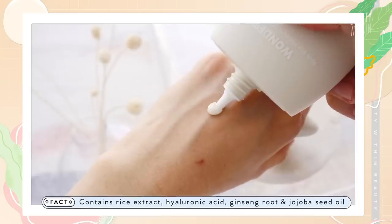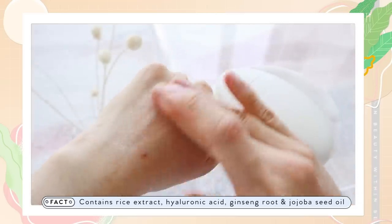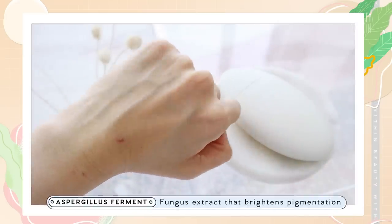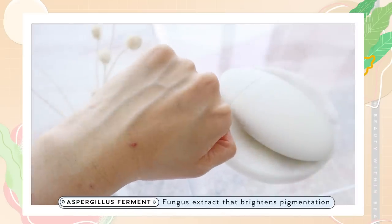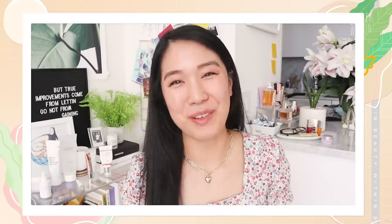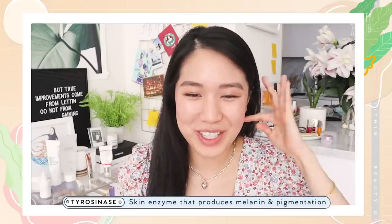Wait, this is the same brand. It's the same brand as your toner that you loved. Oh my gosh, okay, now I'm excited. Tell me more. This is the serum form of that. So in here, there's a bunch of anti-aging ingredients, collagen boosting ingredients, as well as a blend of really hydrating botanical oils. And there's also your favorite, the asparagus ferment that helps inhibit the tyrosinase. Yes! Oh my god. And then prevents melanin production, which is what Fel gets excited about all the time when she talks about her rice toner, and it's in here as well.